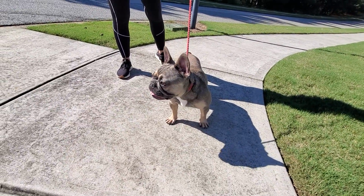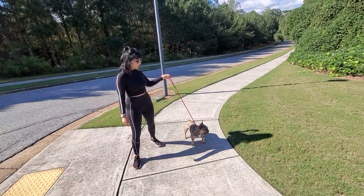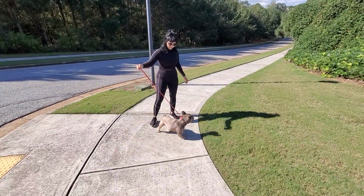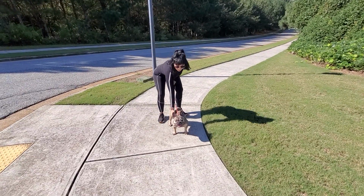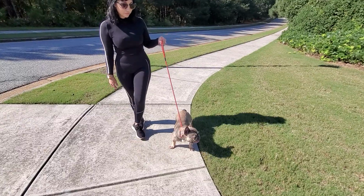This is our little girl, FRIDA. I'm real excited for this one. Look at her. You can see her shoulders. She's got such a muscle to her. If you were to see her out at the pet store or out on a walk, you would think she was a male.